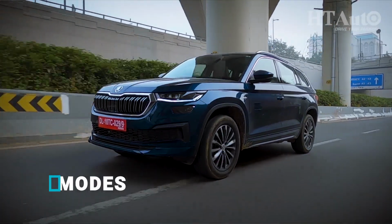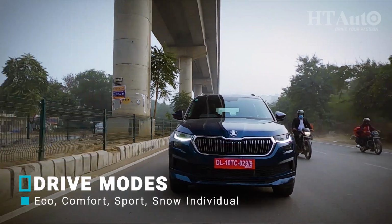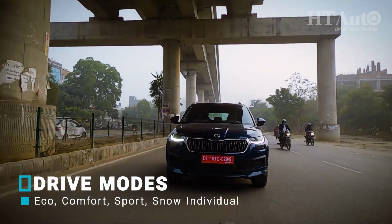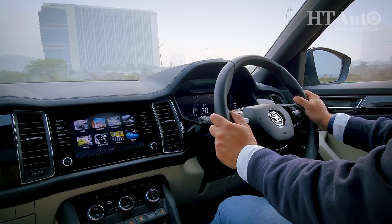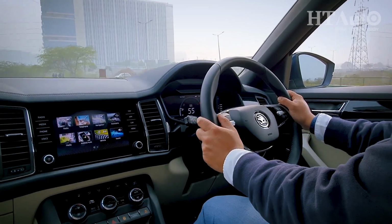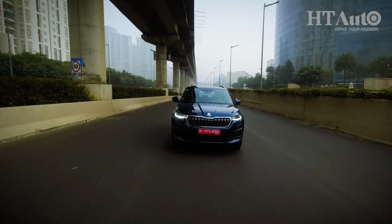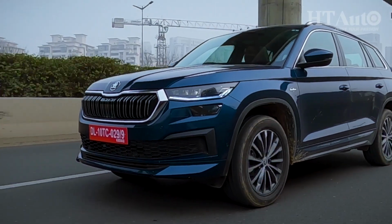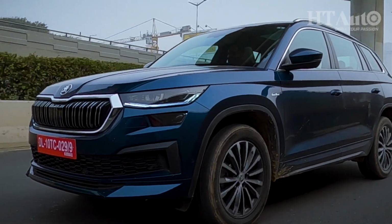On the positive side, and there are a whole lot of positives, the engine and the 7-speed DSG transmission are perfectly matched for each other. It's a match made in heaven. The engine specifications, the power output and the torque are all on your screen right now, but what these figures translate to in the real world is a very punchy, in fact, I'll stick my neck out and even say sporty drive experience. The Kodiaq is a 3-row SUV, but it doesn't drive like one.